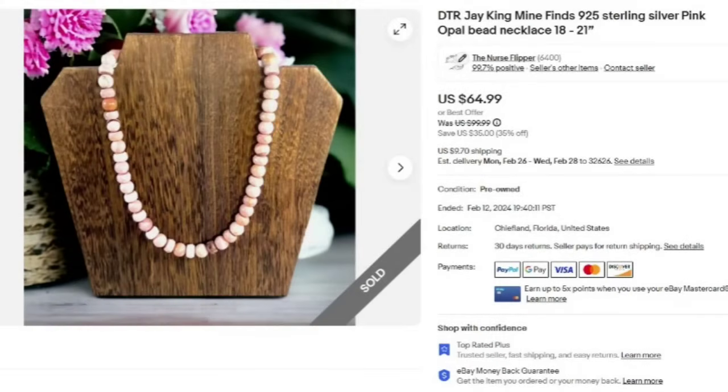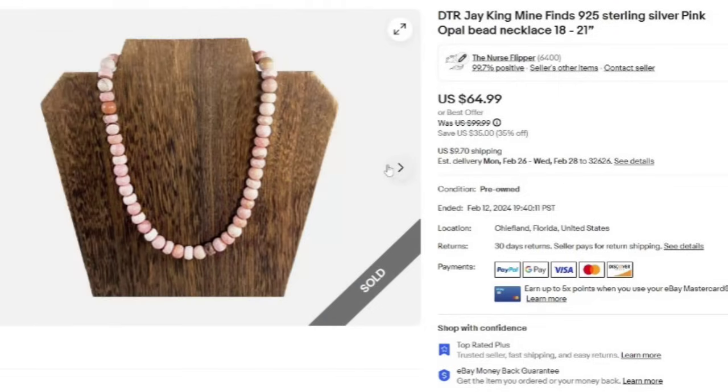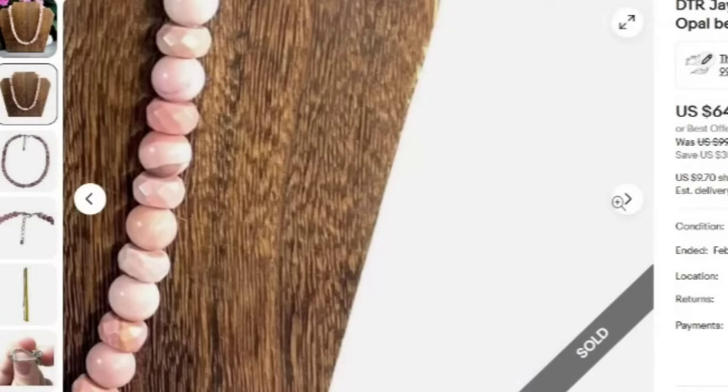There are also going to be a few of these in here. This is a J. King's Mine Finds sterling silver pink opal necklace. This one sold for $64.99. I paid $20 for this one on an online auction, so it's about a $30 to $35 profit.